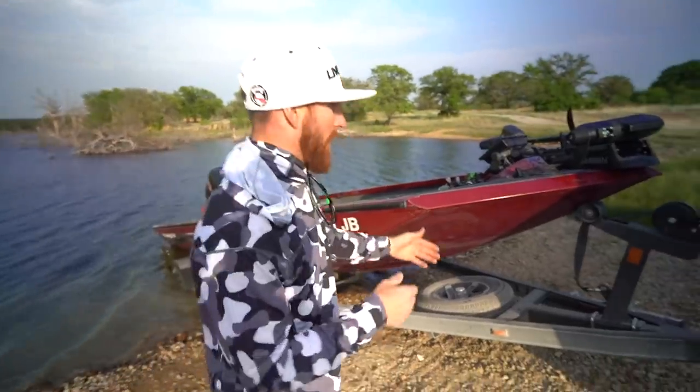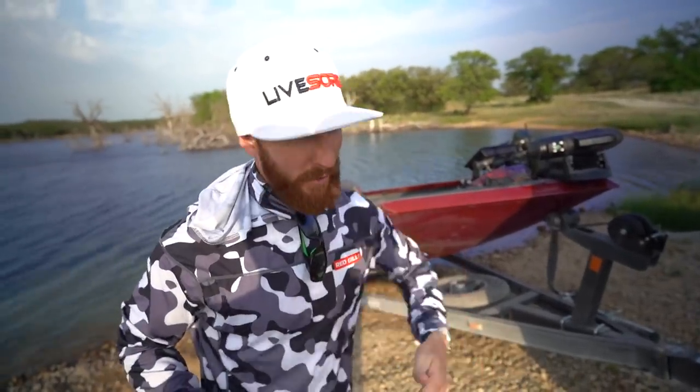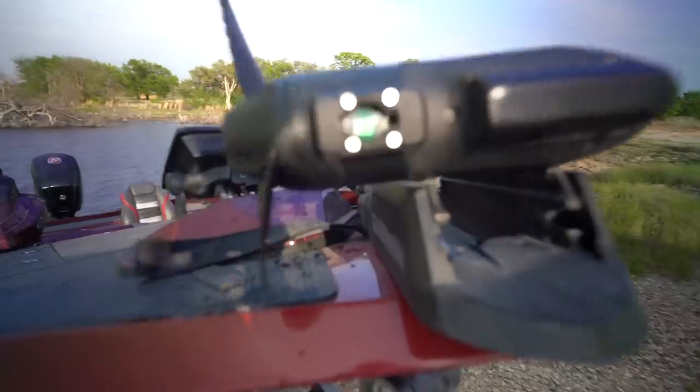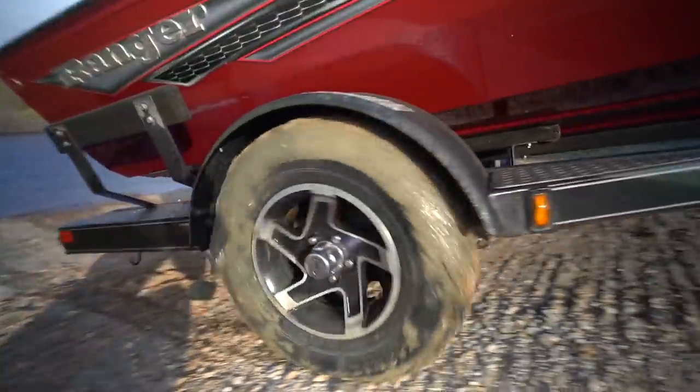Normally the trailer would be higher up anyways, so we don't have to do any adjusting. But certain ramps call for certain methods when you have to extract the boat. So we've got it here. The tires are still sunk, so we've got it in four wheel. Should be no problem. We're going to get out of here and head to John's.